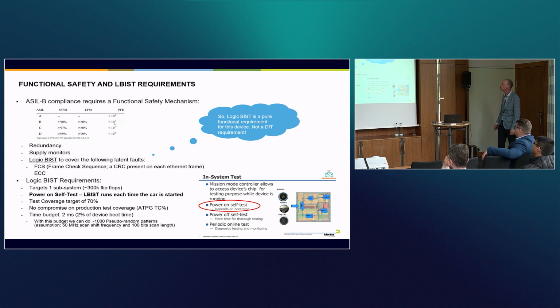So we decided we need LBIST on board. The target for this chip, because we are still learning, is half of the chip size, so we took the most important Ethernet switch subsystem, which is around 300K flip-flops. You can have three ways of doing the self-test: during power on, during power off, or whenever you want, based on usage, once in a while, or once in a month, or maybe two times a day, I don't know. But we decided that it is sufficient to have power-on self-test. So what happens?